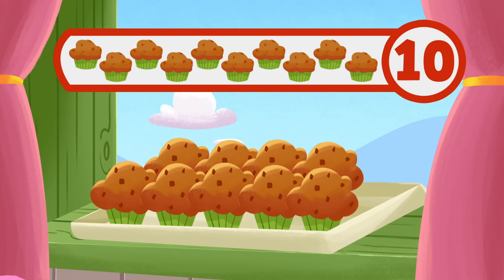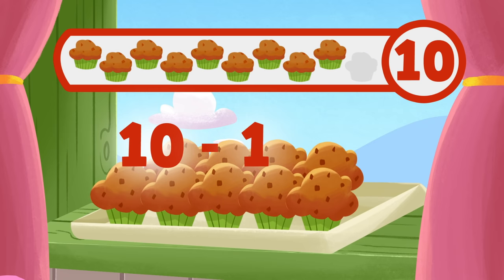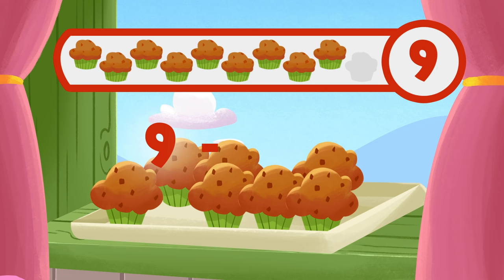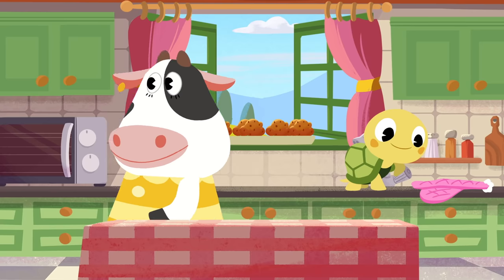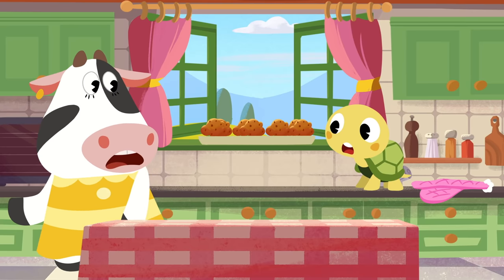Huh? Someone took a cupcake. 10 minus 1 equals 9. There are still 9 delicious cupcakes left. Huh? What's going on? 2 more cupcakes are gone. 9 minus 2 equals 7. There are 7 cupcakes left. Hey, Moo! Someone is taking your cupcakes from the window ledge.